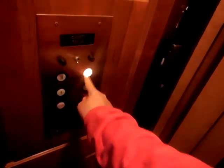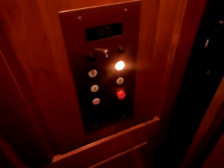Alright, so let's go to the fourth floor. And here we go. Passing over the top of the door. And that's the door for the second floor. And you could hear the clicking by the latch. And that's the door for the third floor. Watch it line up while I hear it click. And now, here's the fourth floor.